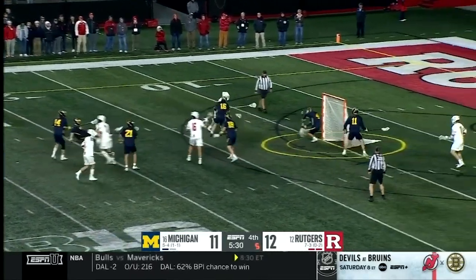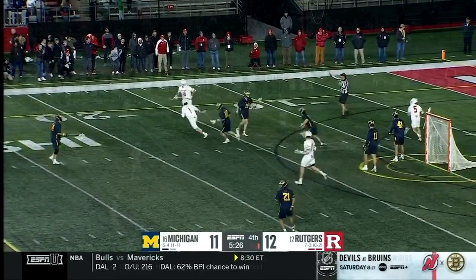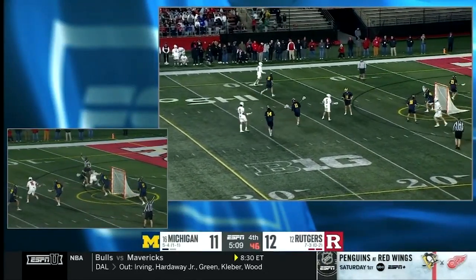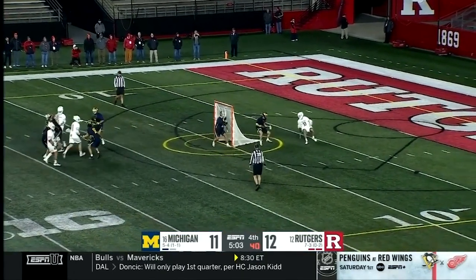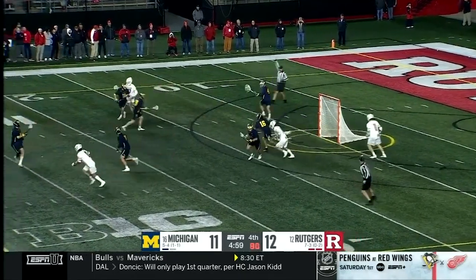spins by, defender goes down, he shoots, and the save is made by Shane Carr. Here you go again with it. Just driving upfield, loses his man, and then Carr. Right, I thought Scott kind of just pushed that. You got to hammer that home. That is the 12th save of the game by Shane Carr. Jack Amo, and Carr's got it again.